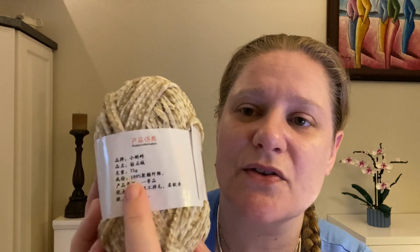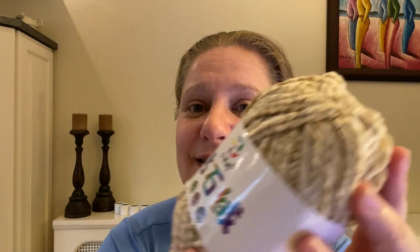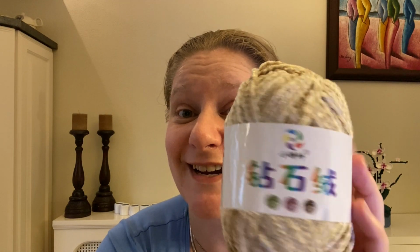The only thing I can read on this, it says product information, and the only thing I can read is 75 grams and 100%. So I think it's 75 grams for the weight, and it's 100% polyester, because normally chenille is made of polyester. Except for that, it's more Chinese, like I have no clue. Basically, I have zero clue.